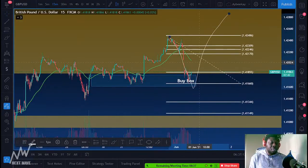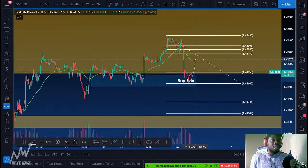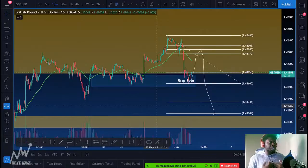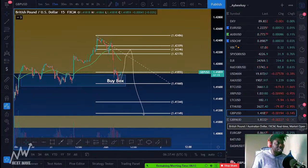Let me get rid of this. It's for GU to climb back up to like 1.42246 and then make that push to the downside. I personally would love that. I might play that more than the buy, because that's what I would love to see. But overall, it's really bullish, and I would be foolish to try to sell it in this bullish market.